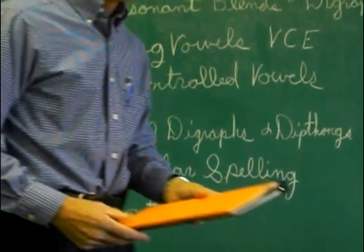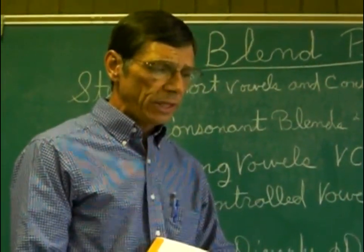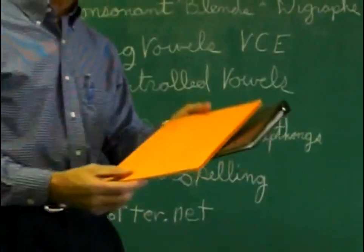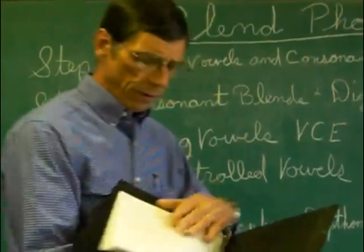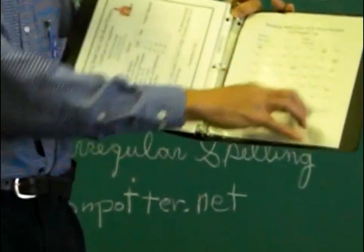I've also used this with adults. I've also produced a reader that goes with it that you can download off the internet for free, and to assist the teachers, I also have a very helpful unit progress chart that you can use to show how far your students have gotten. The parents can then use the Blend Phonics reader in the evenings for homework, for reading, writing and spelling practice. And I also have a certificate of completion that indicates when each step is completed.